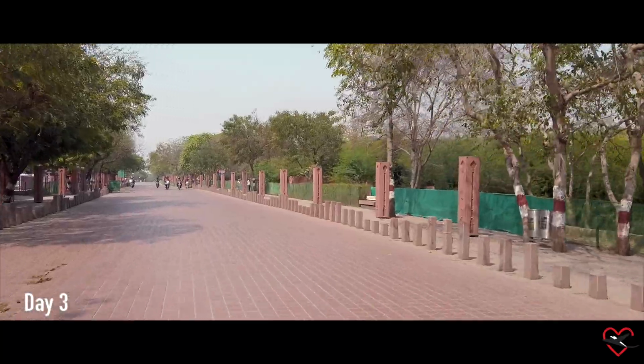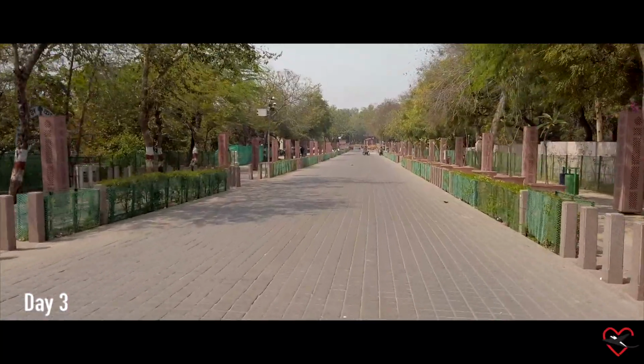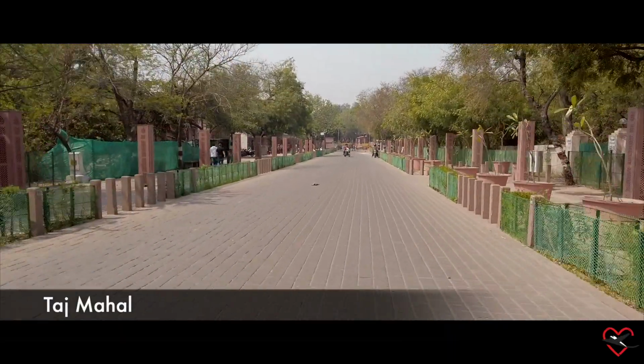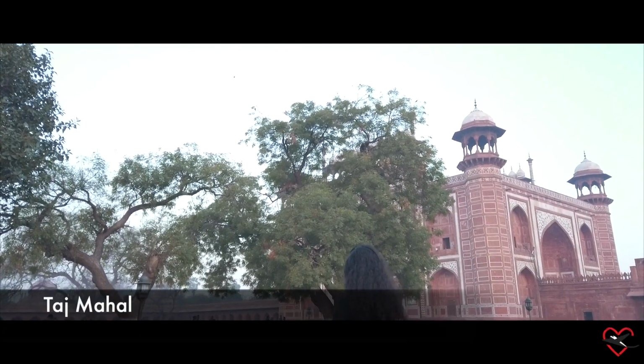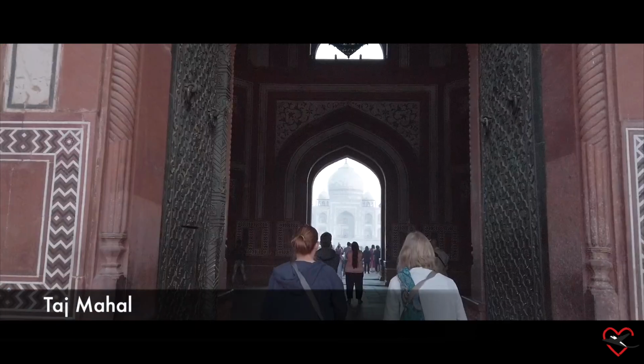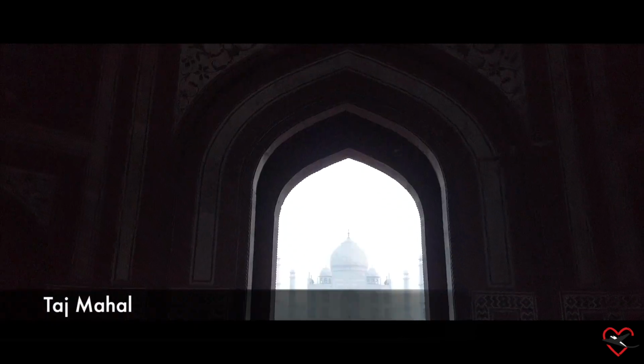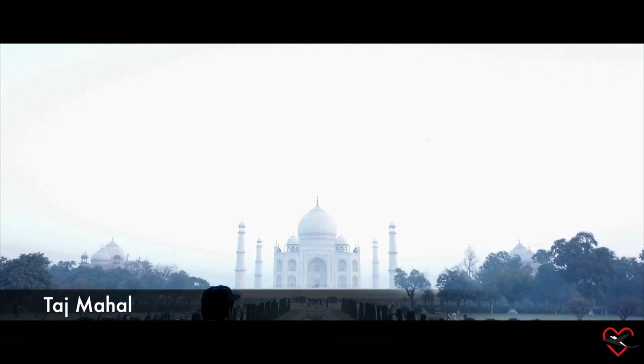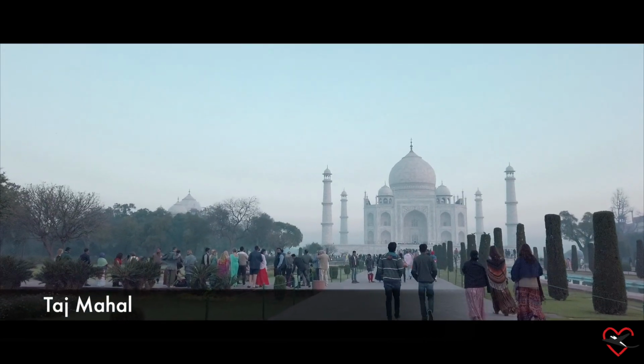The next day we took an e-rickshaw and headed towards the dreamy Taj at 6:30 am. You need to pay Rs 250 if you wish to go inside the mausoleum as well. There is a 1 kilometer walk until you finally see the Taj. It was Holi that day, so we weren't expecting a crowd. But there is no fun if there aren't any surprises, right?